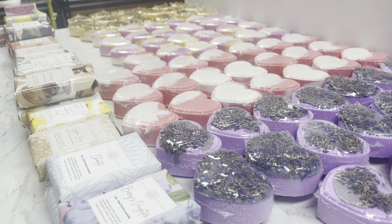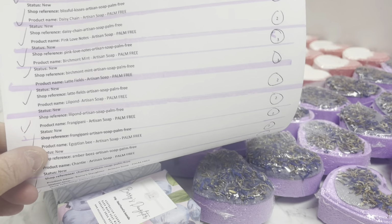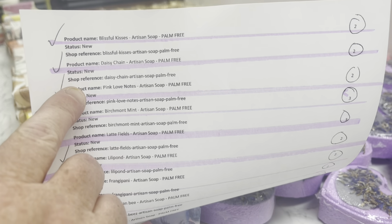But all these soaps that are here, this whole full line, this is actually for this customer that has bought it. So basically what I do is I line them all up, tick them off. So as we showed on our form before, if we show this form here, you can see that I've ticked it off.